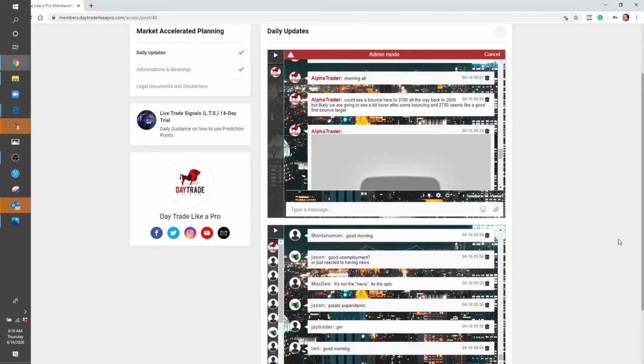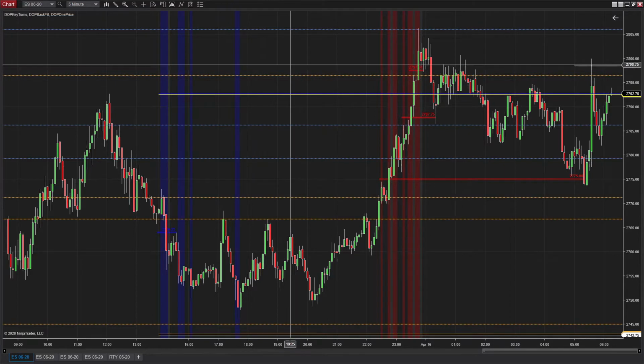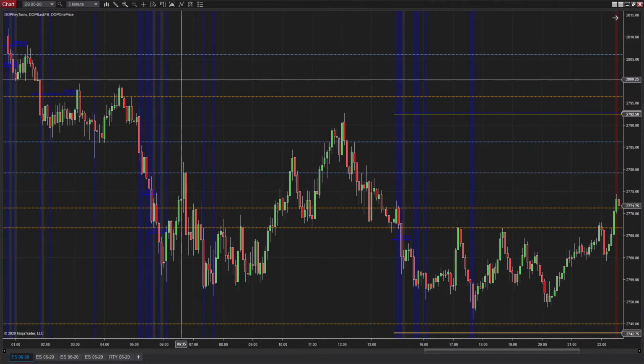Good morning. It's Thursday, April 16th, and we're looking at the live trade signals, and I want to show you what right here yesterday morning at 6:08 said: could see a bounce here to 28.0, back to 28.06, but likely going to see a bit lower after some bouncing. And that 27.80 seems like a good first bounce target. That was at 6:08. Now let's hop over here and look at what actually happened yesterday.